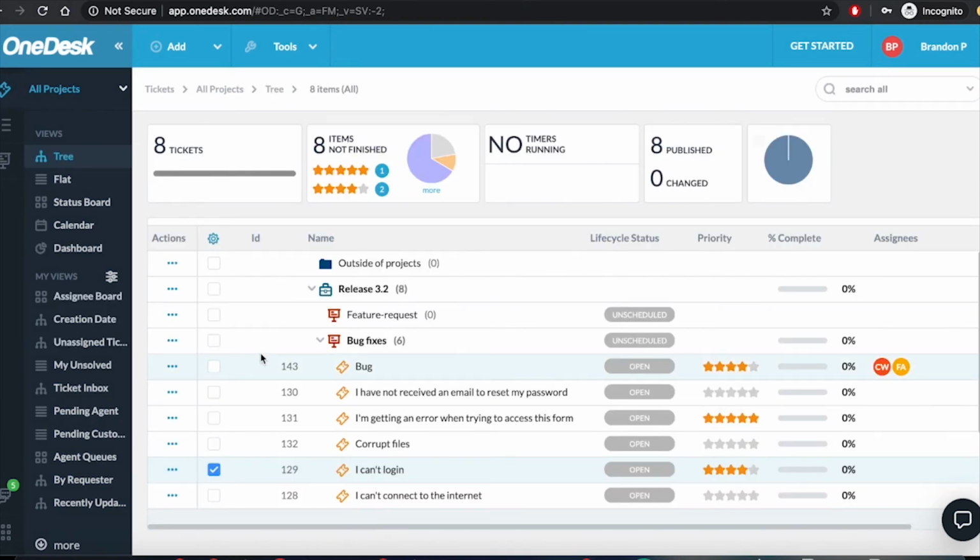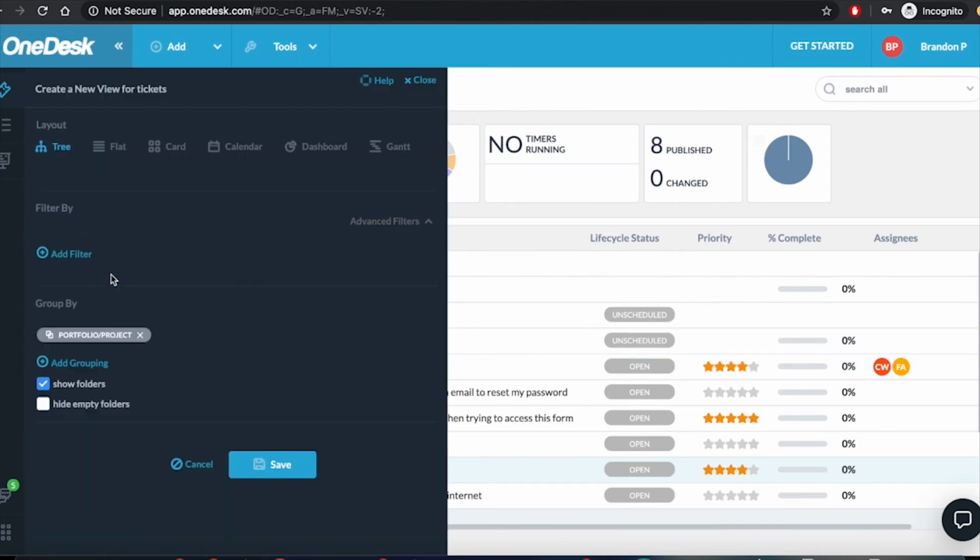On OneDesk, you can create all the views you need to help you manage your tickets and tasks. You can create custom views with additional filters here. Simply click on that icon, and now you can start adding filters. So say, for example, one of the custom views you can create is to group your open tickets by creation date and priority to filter out what does not need as much attention.